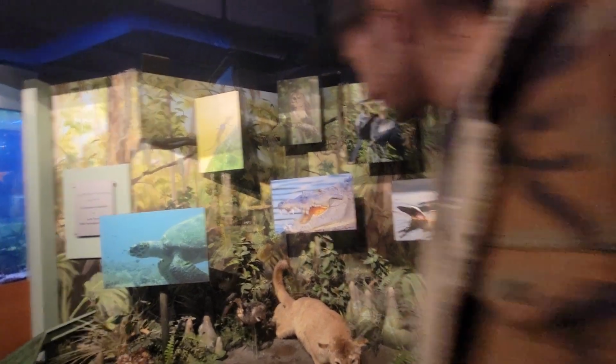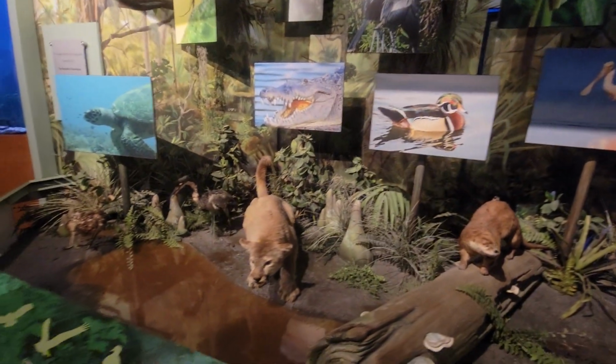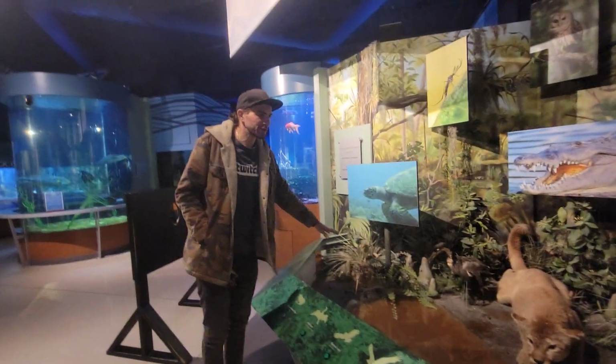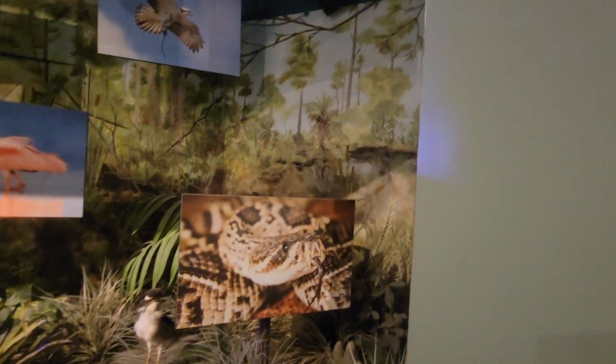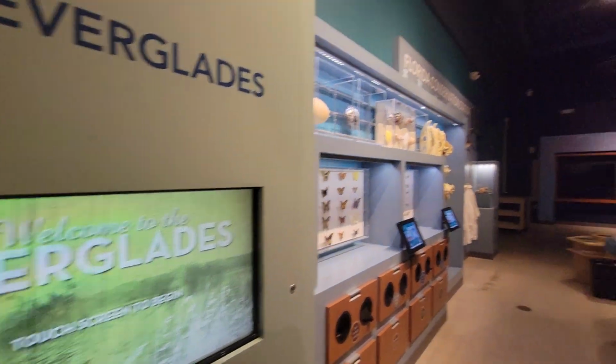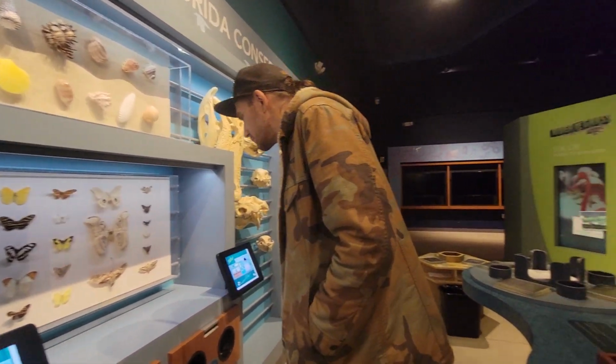Interesting. This is a Florida panther. Looks like a lot of people pet this bird already. Yes, they get loose with everything. Oh, look at the snake. Look how big the snake is. Welcome to the Everglades, and it's a butterfly. Butterfly.